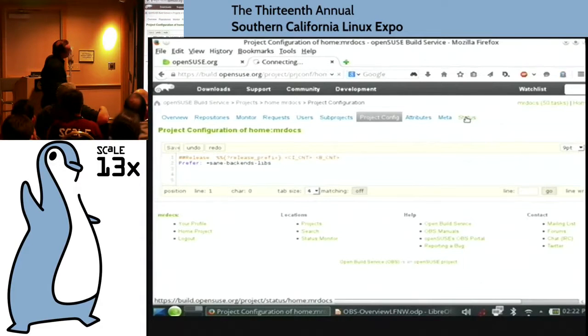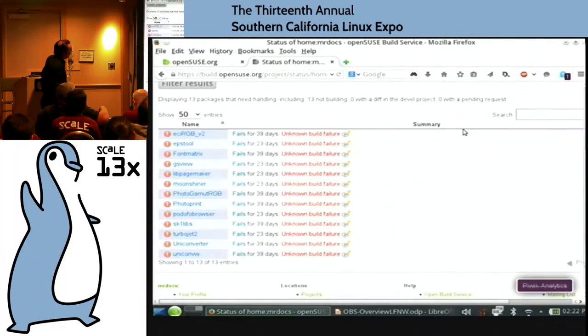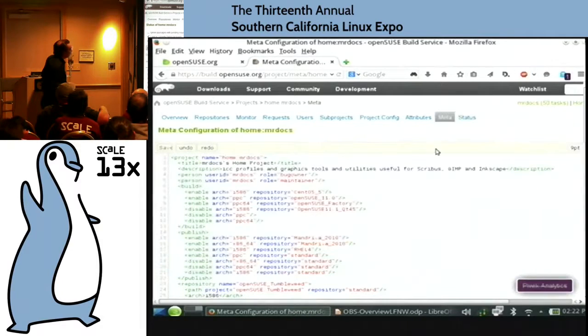And if you see, okay, status, you can see all the things going on in one repository. It gives you a lot of info as to what's going on. And I'm very happy, it's very snappy today. Unknown build failure, okay? It'll show you stuff that's broken. I know why it's broken and I'm just leaving it, but then we call OSC meta.